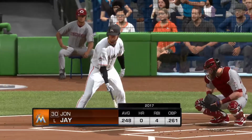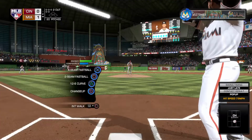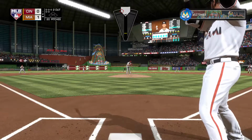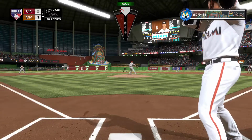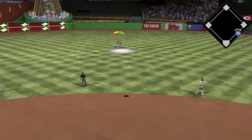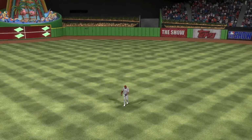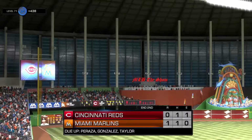In now is John Jay. The season batting average comes in down in the .240s. First pitch of the at-bat. High in the air and drifting out to shallow center. Taylor over to his left. Makes the catch, and that'll retire the side.